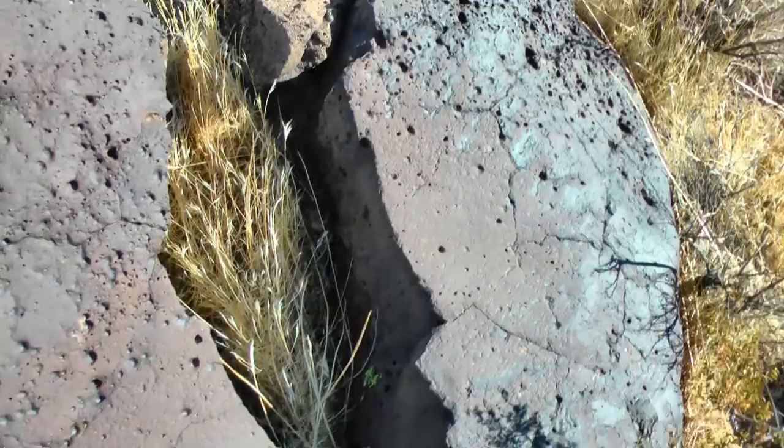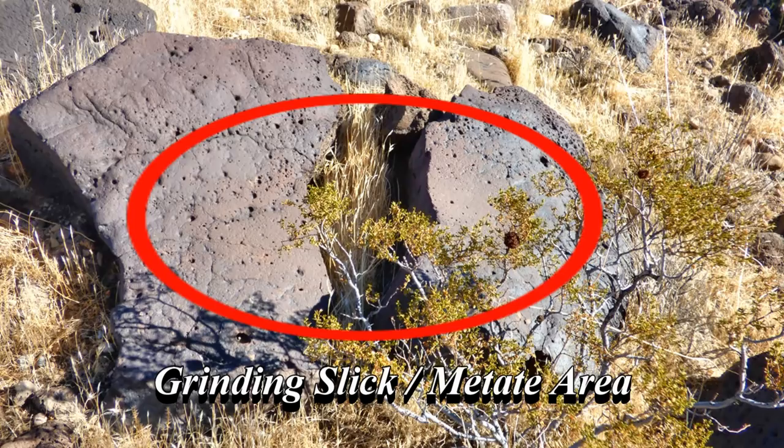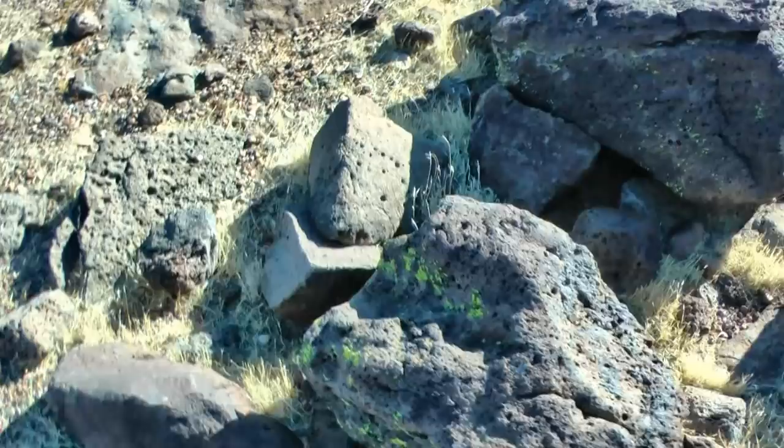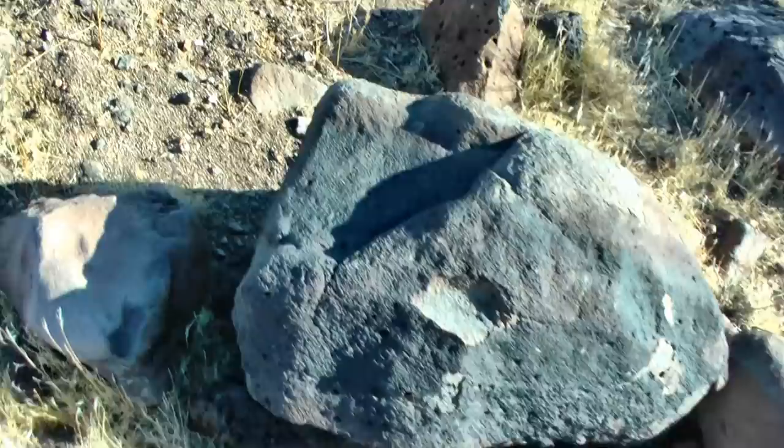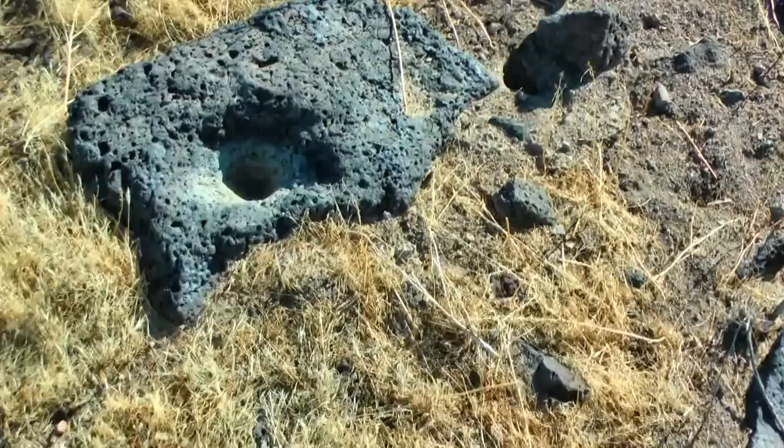So there's still a lot to be found, there's still a lot to be discovered, especially with new techniques that are coming along with modern science. As I'm walking around this area, I'm seeing a lot of slicks, for example, right over here. A lot of them in this area. But let me show you one feature over here, which you don't often find in areas like this. Okay, here is an actual mortar. Okay, we've just seen a slick, and this is a mortar.